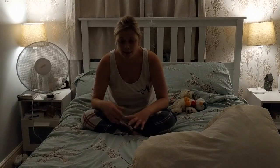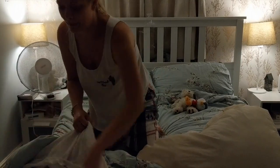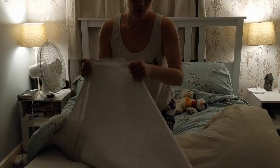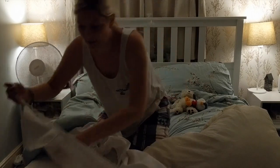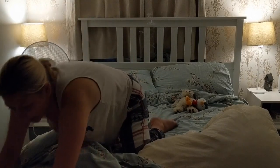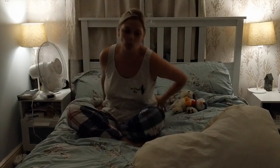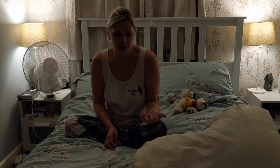Things that you can do, if I just show you here, on my bed I have three protective sheets. I have a waterproof cover on my mattress, I have a mattress protector, and then I have another sheet on top here, which protects the bed if you happen to leak of a night time. Whilst I'm sorting myself out, my partner strips the bed, puts it all in the washing machine and washes it as quick as possible, because the longer you leave it, that can stain the bed linen, just because of the acidity of the output.